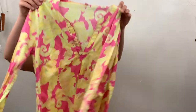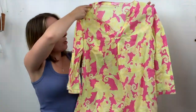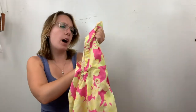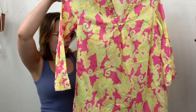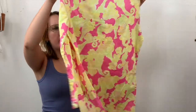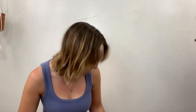Lilly Pulitzer piece. This is a caftan or a beach cover. That's what the Lilly Pulitzer tag looks like. This one is a size small. And it has little kind of seahorses all over it and flowers. It's kind of Hawaiian in its style. And then that's what the back looks like. Just great to throw on over your bathing suit or at the beach.